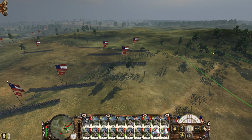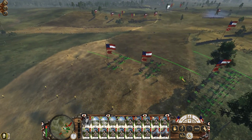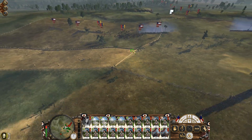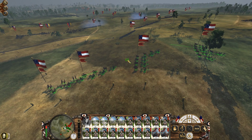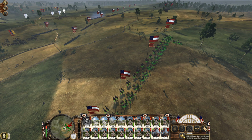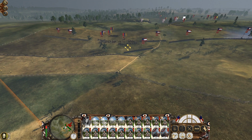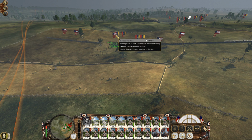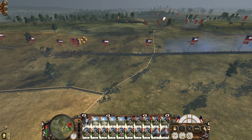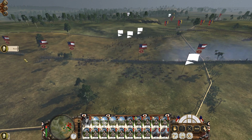Okay, let's move these guys up to here. Come on, men, hurry it up. And lock these guys into place. And then we'll be ready to start firing now. Yep, we're already hitting them there. Hitting these guys here. He's shattered. Shattered, broken, shattered. There you go. Killed a general in the process.